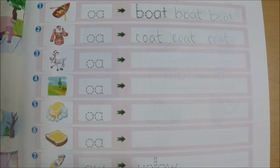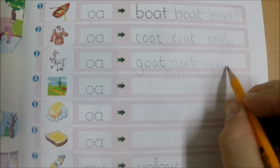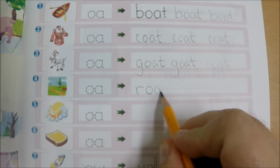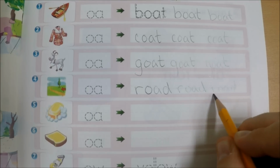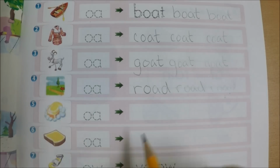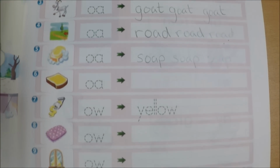Let's go to number three. What is that? He just ate soap. It's a goat. G-O-A-T, goat. O-A, what is that? Yes, road, good. R-O-A-D, road. The goat ate some soap. Nice. Soap. S-O-A-P. Soap. Great.